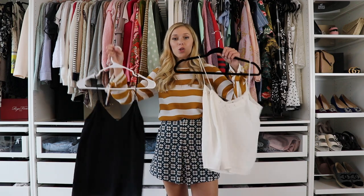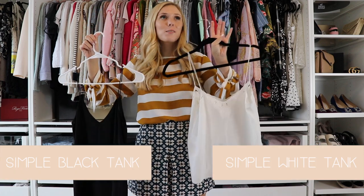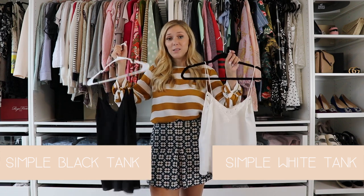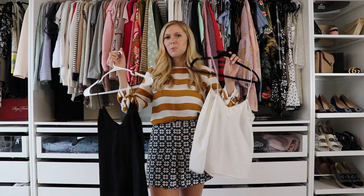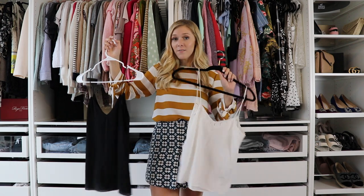Next are two tanks. So I have a white and a black. Obviously, I feel like this is very self-explanatory, but these are perfect to wear as a layering piece, but they're also perfect to wear in the spring and summertime when it is just too terribly hot outside. They're both super simple, so they match literally anything. I've worn both of them probably 100 times. I did invest in both of these.